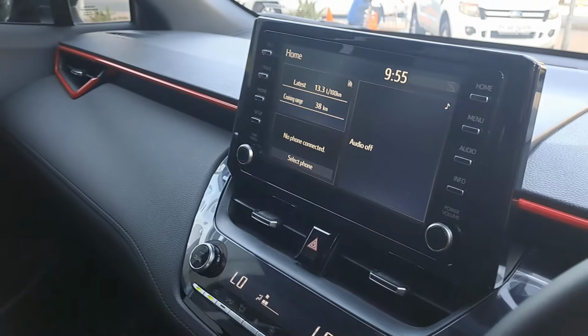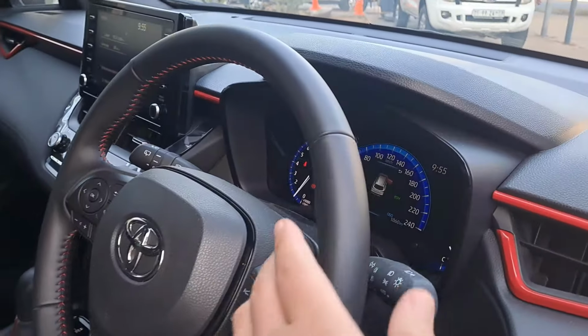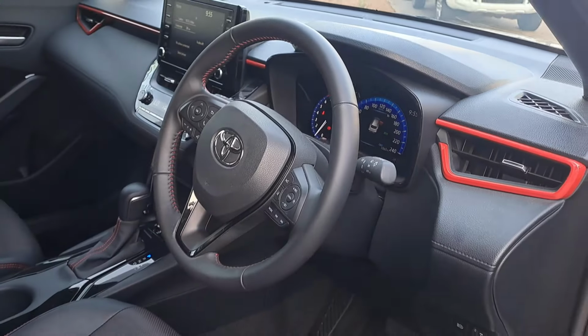And look at this massive screen. It's not a massive, massive screen, but it's more than enough for you to see whatever is going on with your phone or audio or music that you are playing. Let's quickly check this leather on the steering wheel. Oh, and it's got such a nice soft drive. We will take this car out for a drive just now so you can experience it with me.